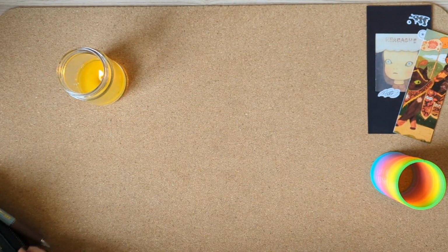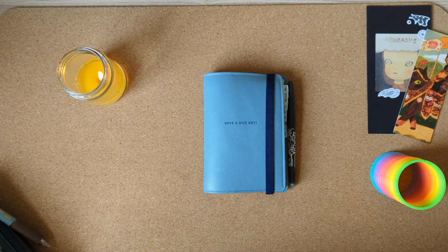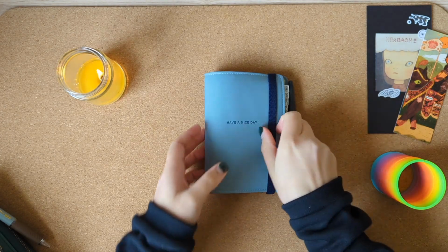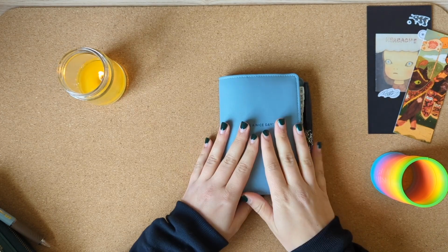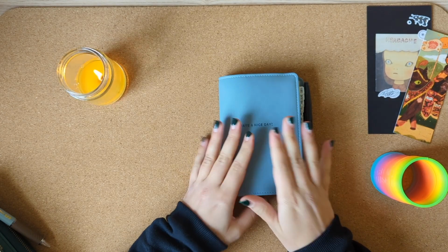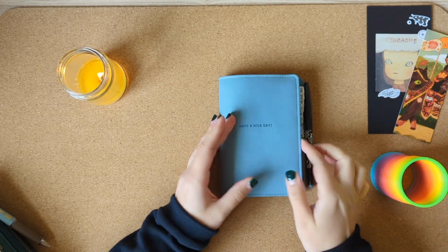So up on the top, we've got the Hobonichi A6 Avec. I've got the Have a Nice Day cover from this year. I really like the black one from a few years ago, but I was struggling to find it anywhere. And this is a lovely blue. It's sort of like a powdery blue.